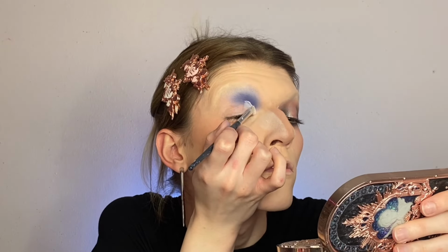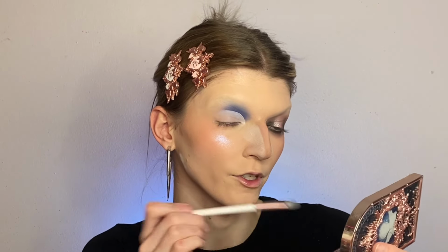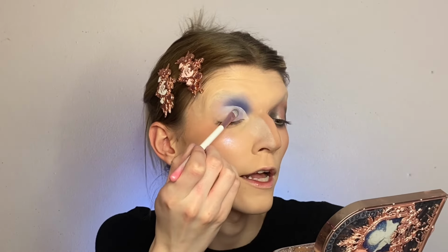I'm gonna go ahead and cut my crease. You can also, to fill this area back up, I'm gonna be going with the light lavender shade and just packing it onto my lid. Leaving the space right along the crease, I'm going to shimmer there.